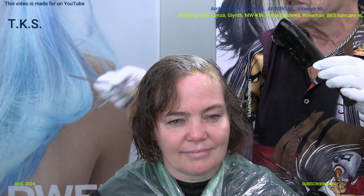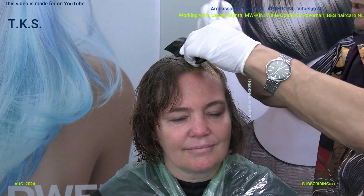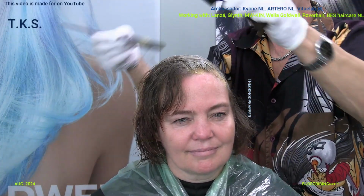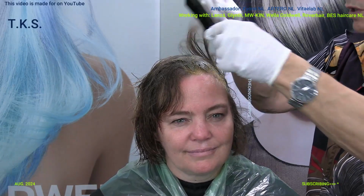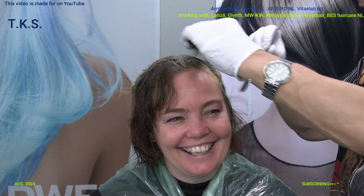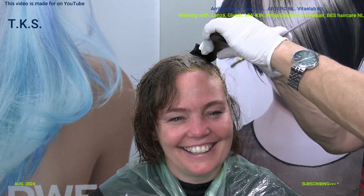I'm not going to make highlights in this hair because I think a brown color is much nicer, especially in her case, because it's wavy hair. It's more stable, more powerful, without highlights. And I don't want to create a zebra. No, please don't. A donkey then. Also not. With all the blondes that are grey, it's a donkey color.